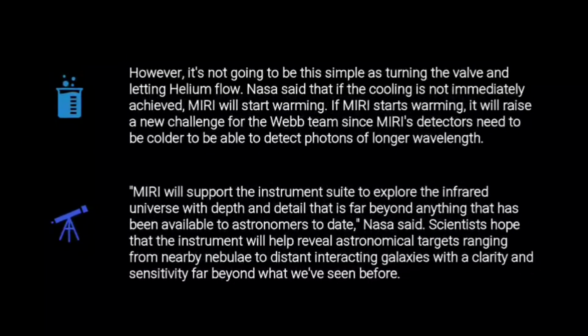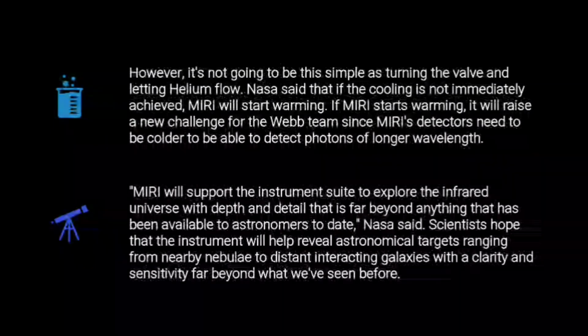However, it's not going to be as simple as turning the valve and letting helium flow. NASA said that if the cooling is not immediately achieved, MIRI will start warming. If MIRI starts warming, it will raise a new challenge for the Webb team since MIRI's detectors need to be colder to be able to detect photons of longer wavelength.